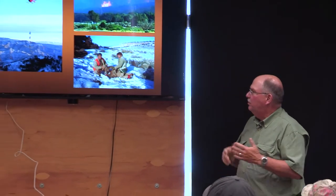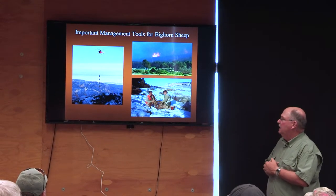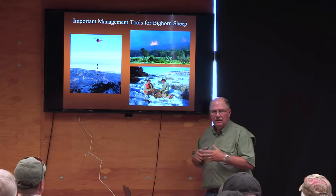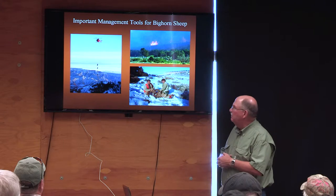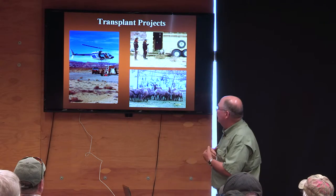So there's some important tools that I want to talk about for managing bighorns, and that you can't just passively manage bighorns. They need intensive, active management, or you're not going to keep them long term. It takes a big investment to not only get them, but to keep them. And so I want to just talk about each of those a little bit.